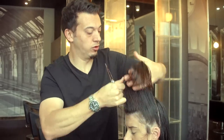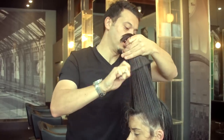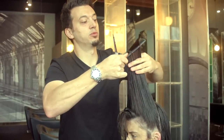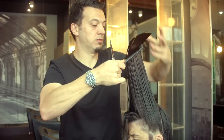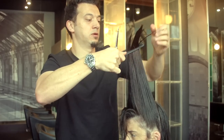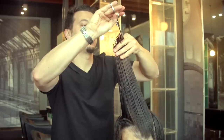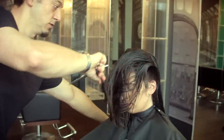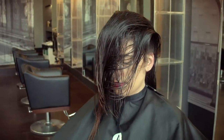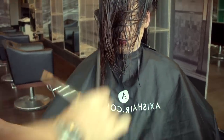And what I'm going to do, I don't normally do a lot of texturizing when the hair's wet. I'm actually going to just break this line up a little bit and remove a tiny little bit of weight. You can see, even though we did it quite short, we retained all the length here.